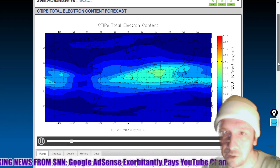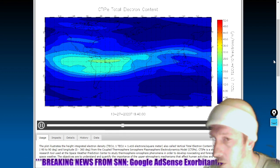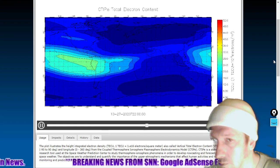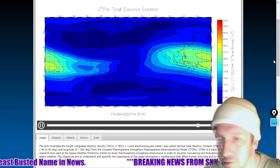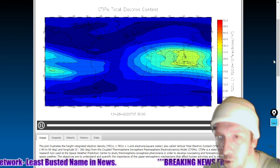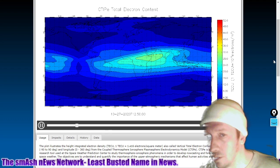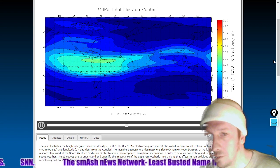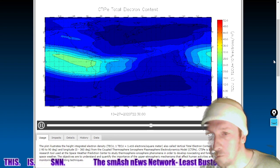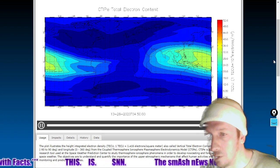Here's a visualization of the total electron content forecast. This is showing you the entire air column, all the way out to the edge of the thermosphere where GPS satellites reside in their geosynchronous orbits. We see some minor electron anomalies here over North America once again, but they are subsiding. Otherwise, pretty normal looking total electron content forecast.